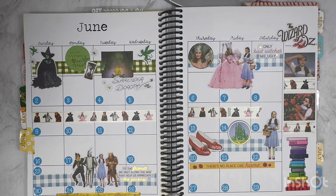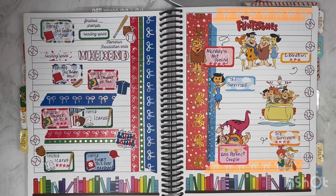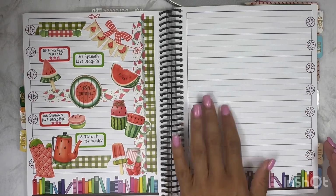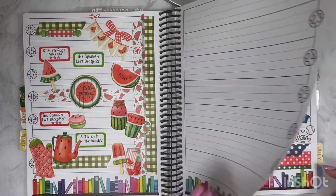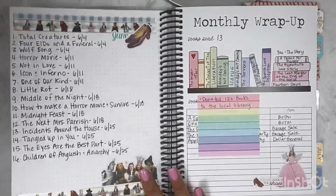Like, I finally used it. I would look at it and be like, I'm gonna use it, I'm gonna use it. And then, yeah, never happened. Finally used them. And did some fun Flintstones. We also did a home run readathon over at PBT, which was super fun. I did not plan for the last week in June, but so fun.